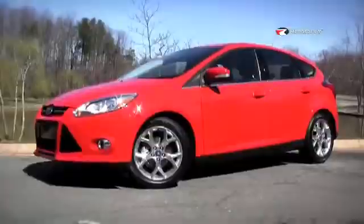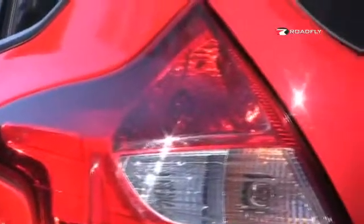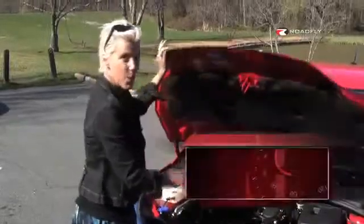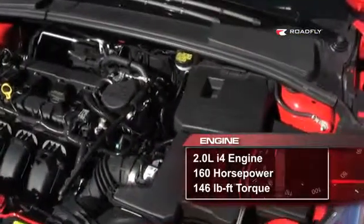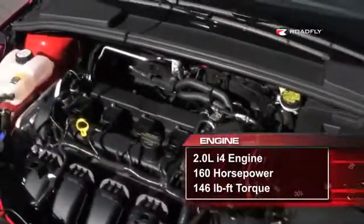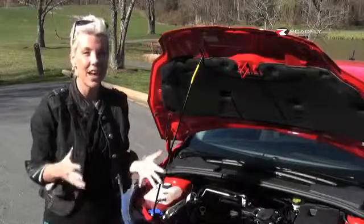The windshield is steeply raked and the roof angles back nicely all the way to the liftgate, accented with the spoiler and the distinctive wraparound taillights. Under the hood, Ford has given us a 2.0-liter direct injected engine that produces 160 horsepower and 146 pound-feet of torque. And look, there's not a lot of plastic, so you can actually tell that it's an inline four.